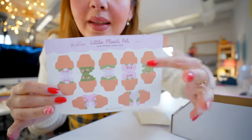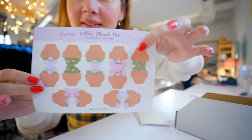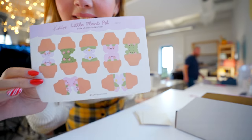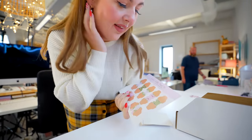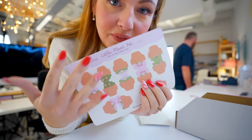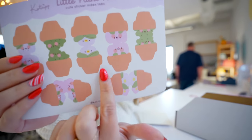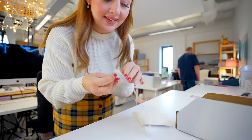Going to use my cute little index tabs. These are what I use for organising all of my stickers. I should have done little Christmas ones for all my Christmas products, actually. I didn't think of that, but these look so cute. We've actually sold out of these a few times. We've got a few different variations in the store, but this little plant pot guy is my favourite, the little mixed plant pots.